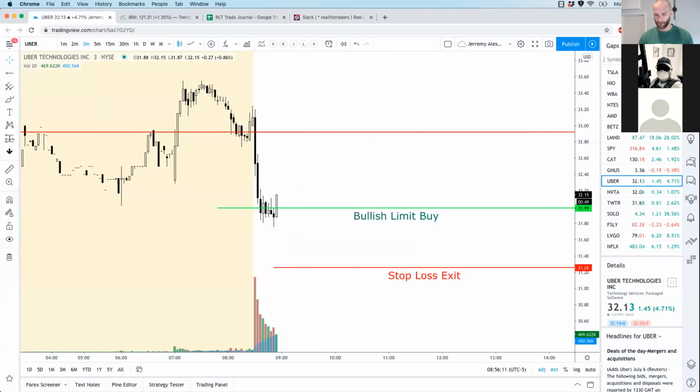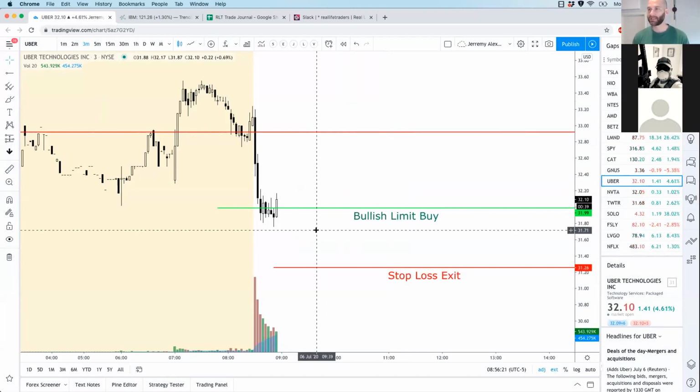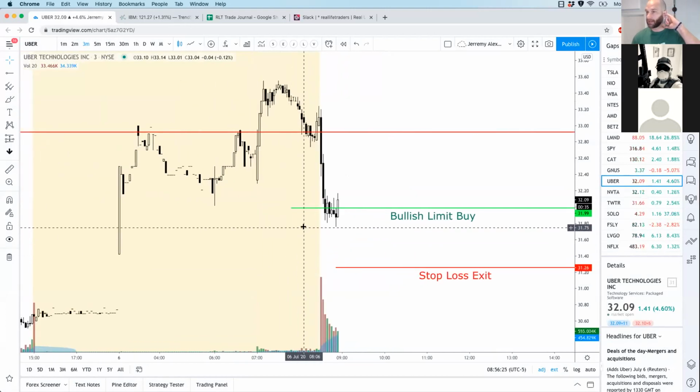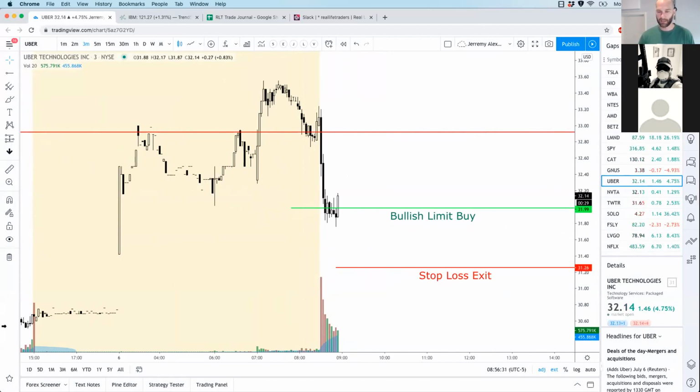So if you're looking at playing Uber, I'll put that in the chat pane. Here's how I would play Uber. 31.99 by 31.26. And then we can eventually take the stop up and put it here at 31.39 and then eventually at 31.74, potentially losing really small on Uber.